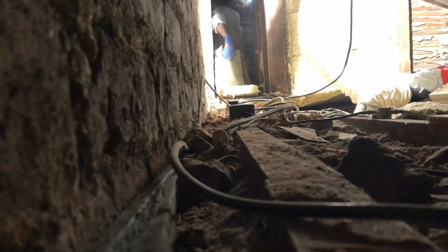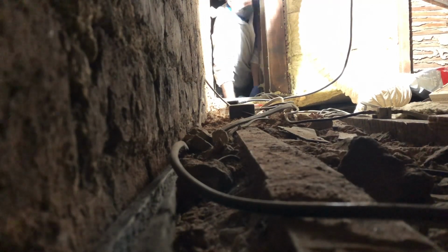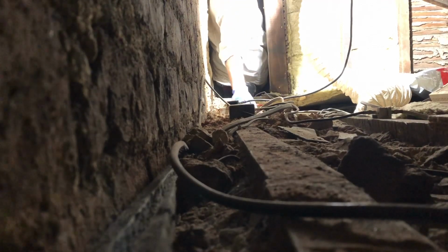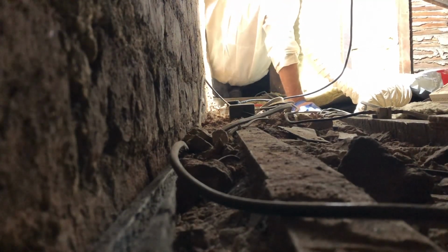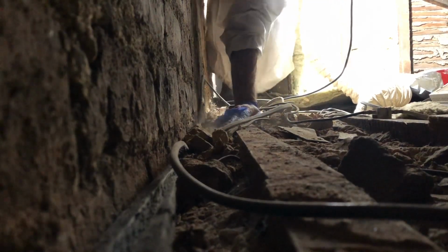Pretty tight around the back here. But if I can get the insulation all the way around the back of this tunnel, it's going to be even warmer. I've missed a bit. I'm too big for this job.